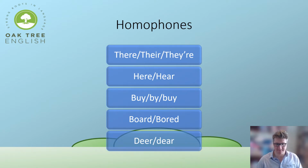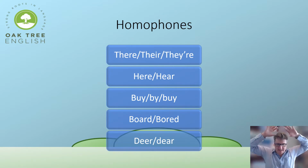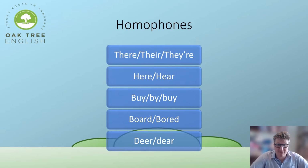Dear. Done it again. A deer is a big thing with antlers, which jumps out in front of cars late at night. Be careful not to hit them. Whereas dear, D-E-A-R, is where something is either very expensive or it's how you start a letter. Dear sir, I write to complain about all of the deer on the side of the road.